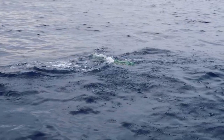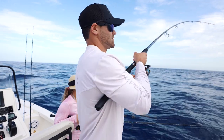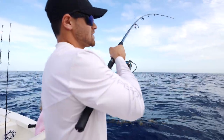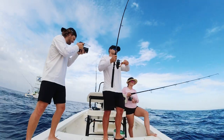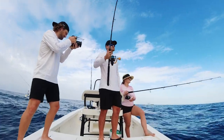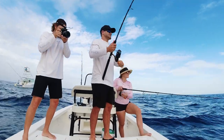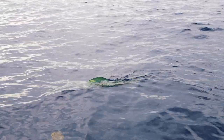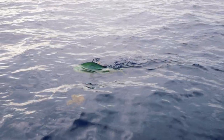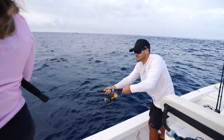It's so funny, I felt it getting picked up and it didn't rip drag like a tuna typically does. I'm like, I know I have something on here. This has happened multiple times in the past, so immediately I knew it was a mahi, man. I'll take it, though. It's not a bad way to start the day. Not bad at all. Put him in the boat. That's a nice size one, Kai. Yeah, that's what I was saying. He's not bad.